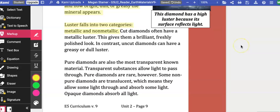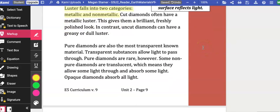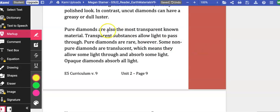Cut diamonds often have a metallic luster. This gives them a brilliant, freshly polished look. In contrast, uncut diamonds have a greasy or dull luster. Pure diamonds are also the most transparent known material. Transparent substances allow light to pass through. Pure diamonds are rare, however. Some non-pure diamonds are translucent, which means they allow some light through and absorb some light. Opaque diamonds absorb all light.